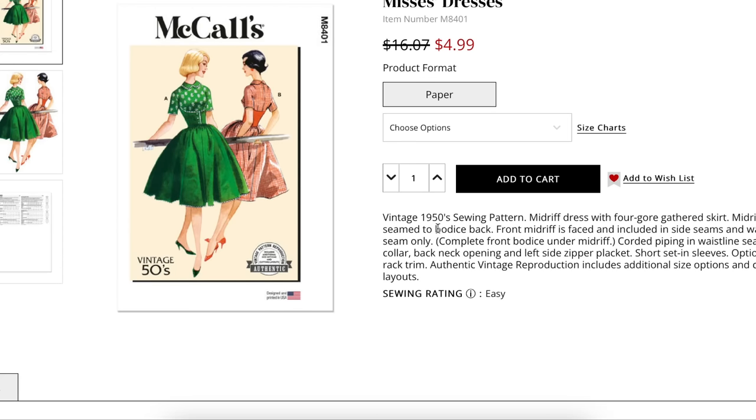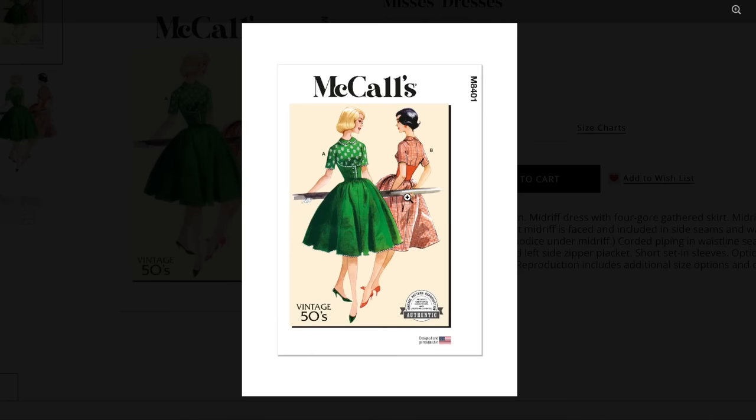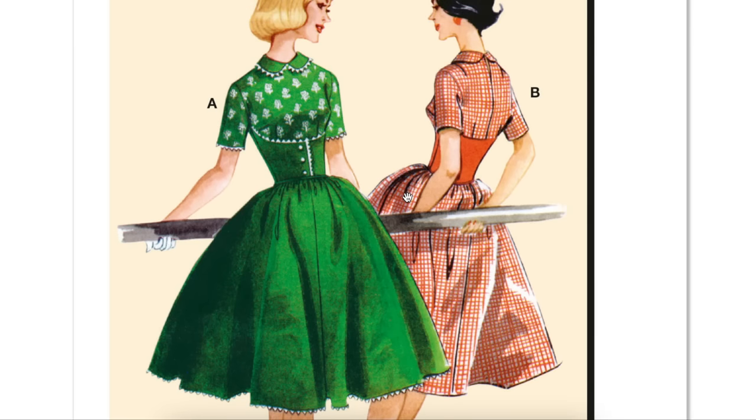Vintage 1950s sewing pattern midriff dress with 4 gore gathered skirt. Dang. Midriff is, oh gosh, this is when it gets confusing. Midriff is seamed to bodice back. Front midriff is faced and included in side seams and waistline seam only. Oh gosh. Complete front bodice under midriff. Does this make sense to any of you? Corded piping and waistline seam, small collar, back neck opening, and left side zipper placket, short set in sleeves, optional rickrack trim. That was like reading another language. I have no idea what all that meant. That this is attached to this, and this is attached to something else. Very confusing.